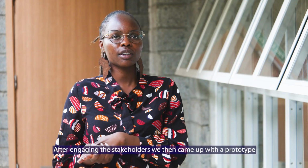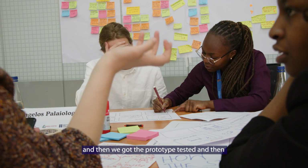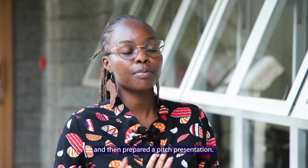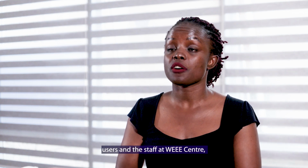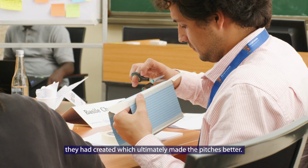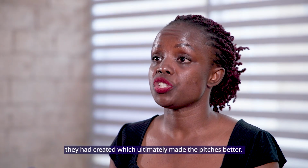After engaging with the stakeholders, we came up with a prototype, and then we got the prototype tested. On the final day we worked on refining our prototypes and then prepared a pitch presentation. The feedback that they got from their users and the staff at We Centre, they were able to use to better the solutions they had created, which ultimately made the pitches better.